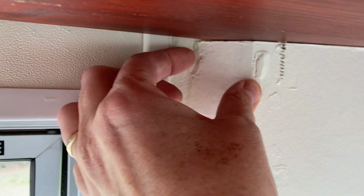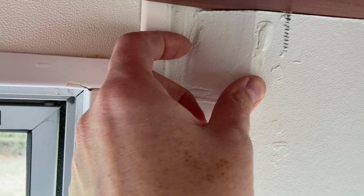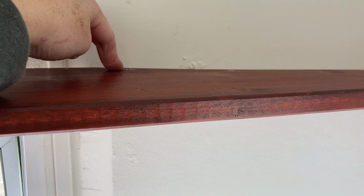So, some mistakes that happen. We have here a little, I don't know how you call this, but we want to screw the shelf in here from above, but we missed it just by half a centimeter.